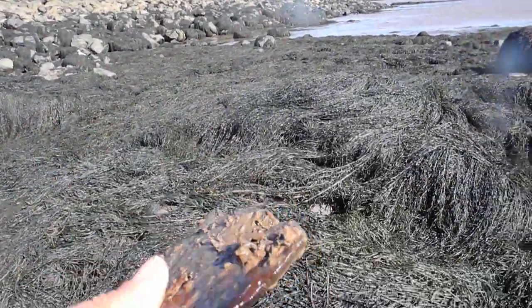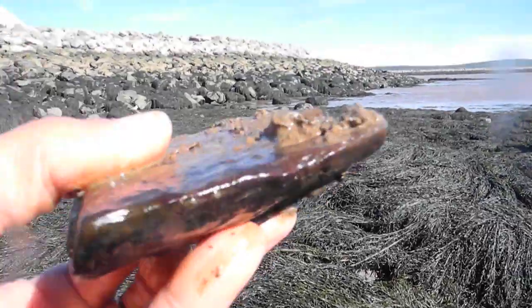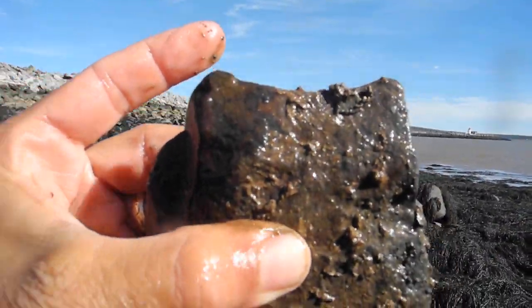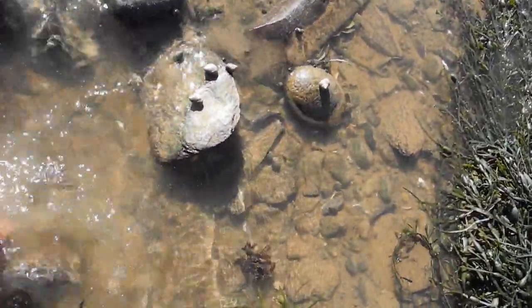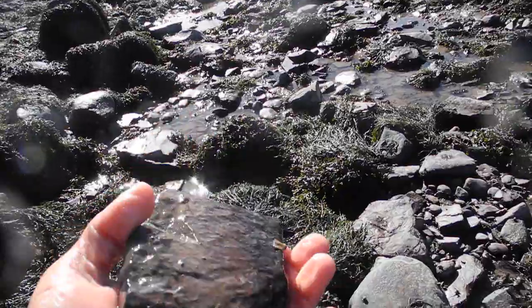What is this? It looks like another axe. In fact, I'm sure it is. I think the only reason that it's in good shape is it was held securely by the earth and the seaweed. Oh man. There's 2 points, 1 and 2. Yeah, this is a Folsom axe. That is a Folsom axe. That is an exciting find. Yes, indeedy. One Folsom axe.